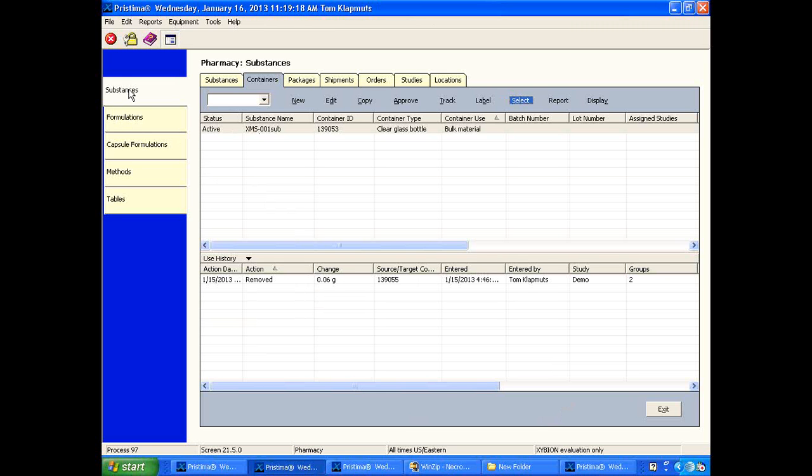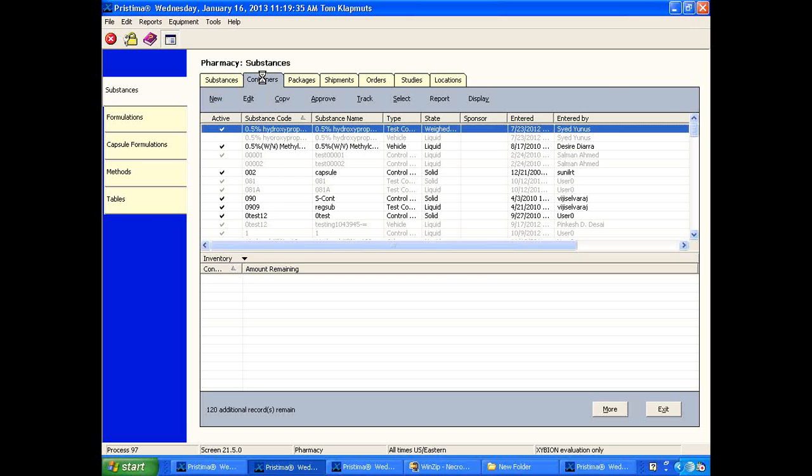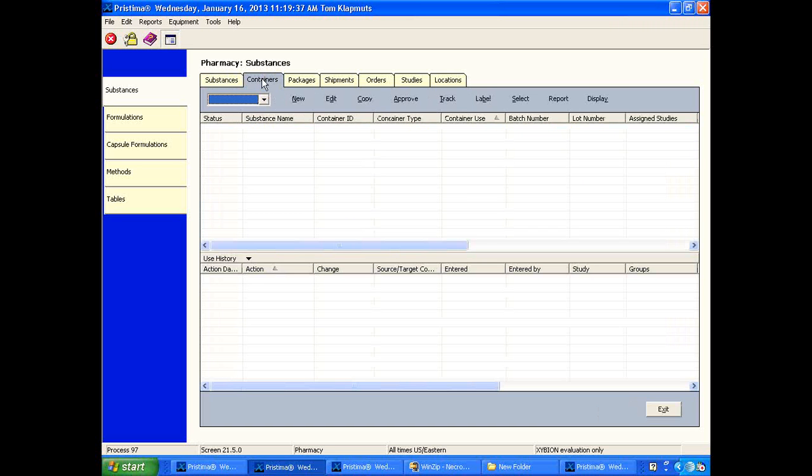And with pharmacy, we have an inventory system and we have a formulation system. So inventory allows you to register substances. You have containers of substances. So if we start with substances, you can register all of your different dosing compounds. You can have your methylcellulose, your test articles. Then you define containers of that substance.